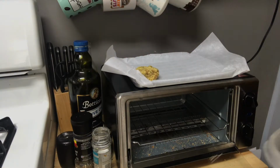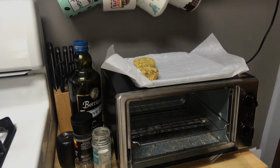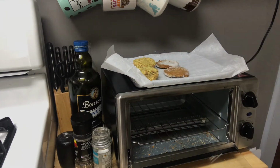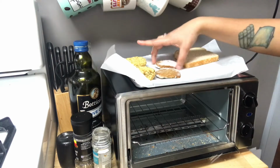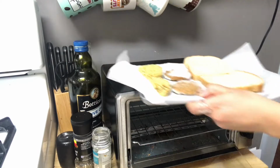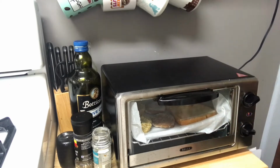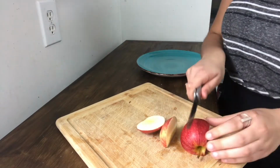So for my Sunday brunch, I went with a tried and true breakfast sandwich. For my breakfast sandwich, I did some leftover vegan egg cups that I made in my last What I Eat in a Week video, some plant-based sausage. This is the ShopRite plant-based sausage, and then some whole wheat toast, and I put that all on a lined sheet and put that in my toaster oven to heat up and toast up all at the same time. And while that was all heating up and toasting up, I cut up some apples for me to eat on the side.